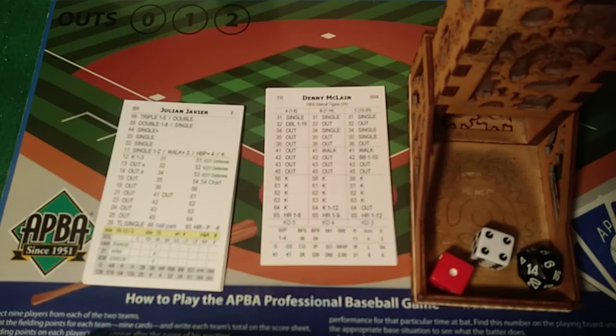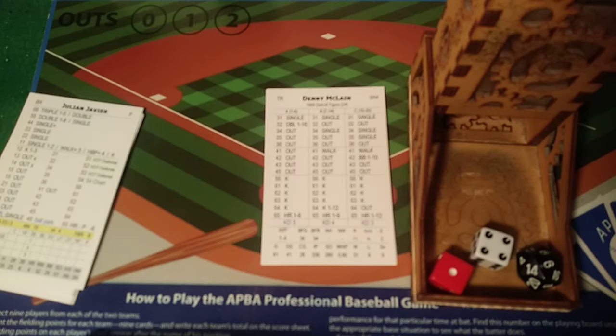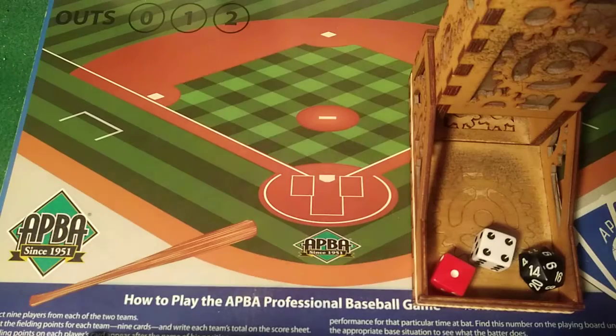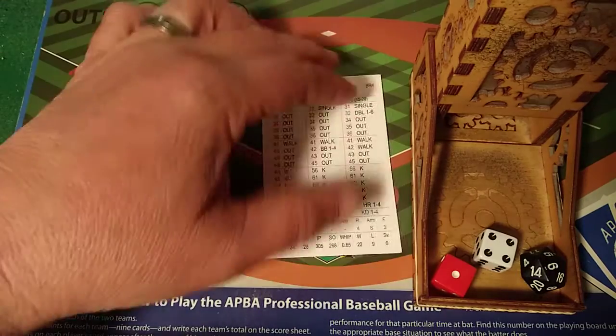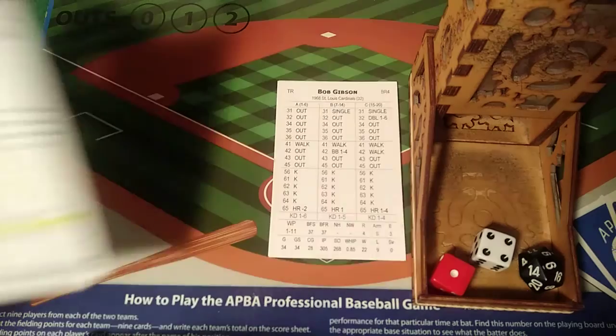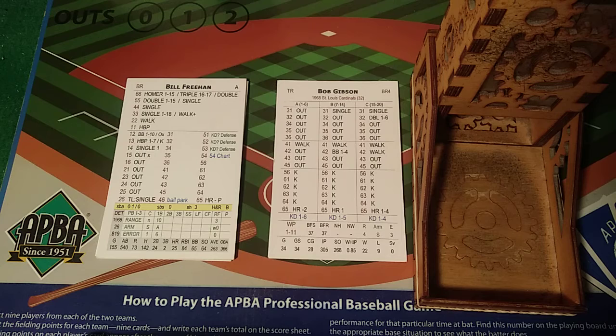Top 7. We are still 2-1. Change out the pitches. If we get to the fatigue factor, I'll show you how that works, if they go over or are about to go over. Gibson will pitch to Freehand.